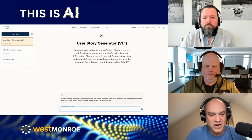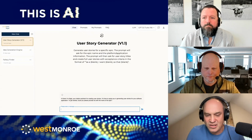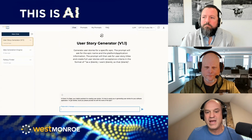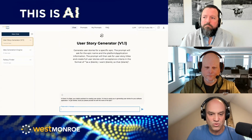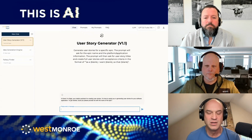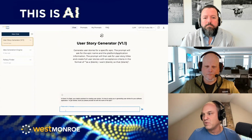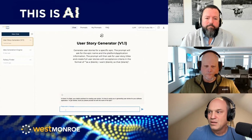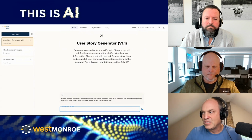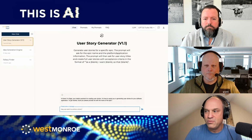The way this is set up and pre-trained with prompts behind the scenes is it's set to be kind of a product manager generating user stories, and it is aware of certain user stories that we've written for different functional scenarios in different industries. I'm going to go with a broad user story. And I'm going to say, hey, we want to write a clone of Twitter.